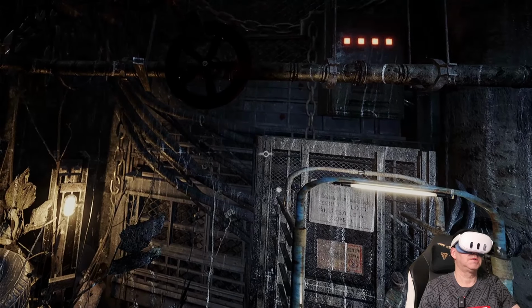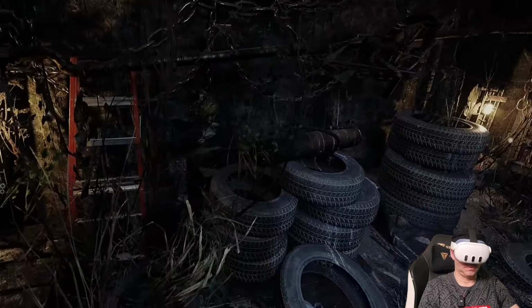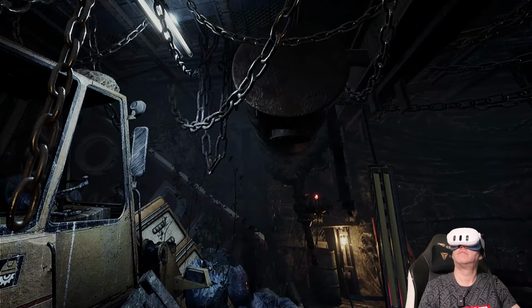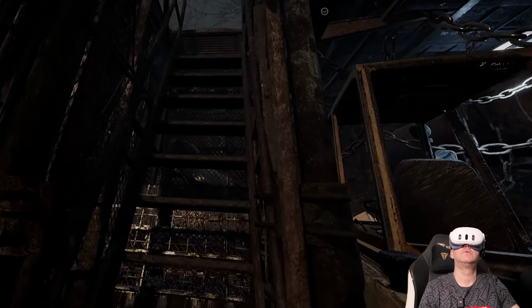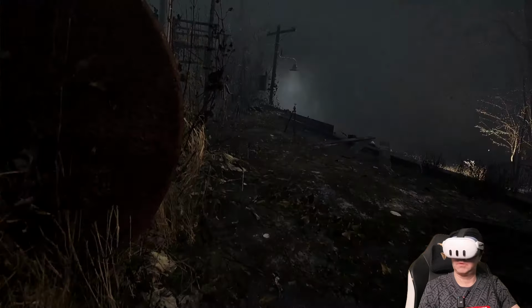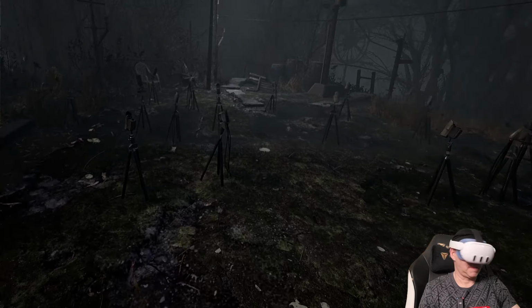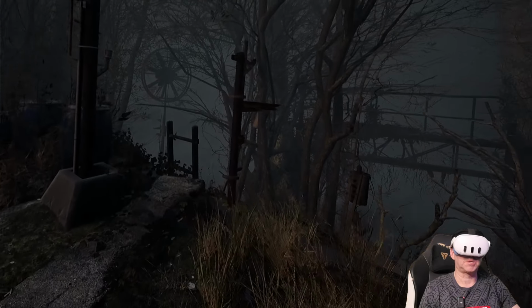Okay, this needs to be that way. We're missing a handle. An old piano. Looking for a handle. Okay, who's on the roof? Nobody here. Some tripods. What's going off here? They're trying to capture something on film, look. Like a signal.